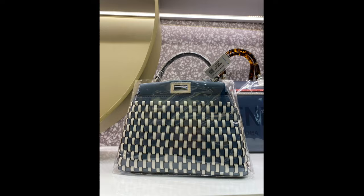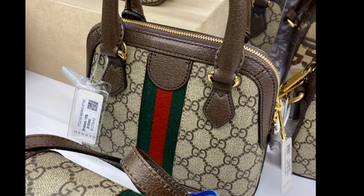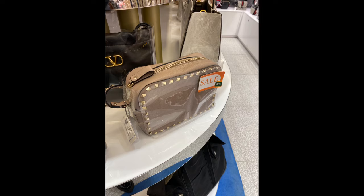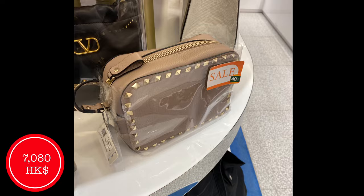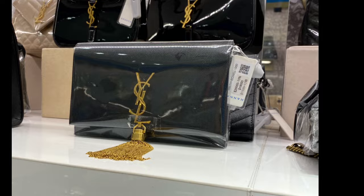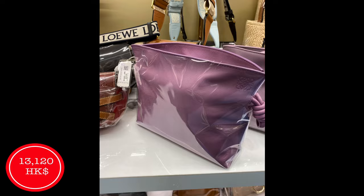So these are brand new bags, brand new condition, but sometimes they are offering discounts. So they have the Gucci bag, the Gucci hobo bag like this, or no, not hobo bag, but dome bag style. So this is the newer bags from Gucci. They have the Dionysus bag, hopefully I'm pronouncing that right. Then this one is on sale from Valentino for 7,080 HKD. They have the YSL Kate, Loewe bag. Same price, 13,120.